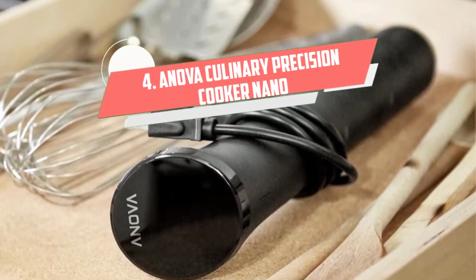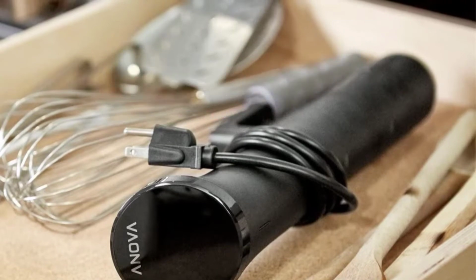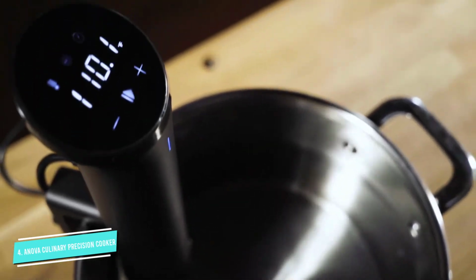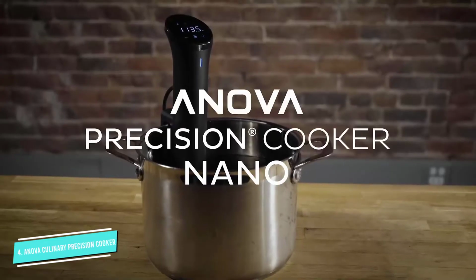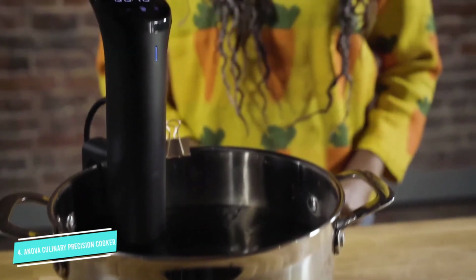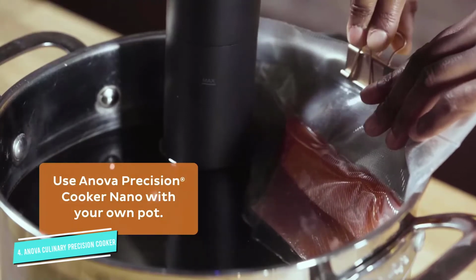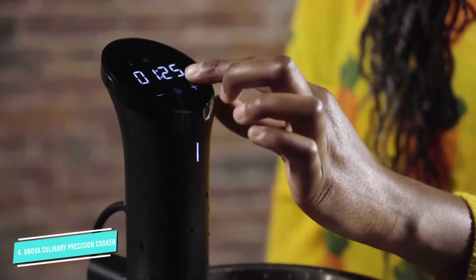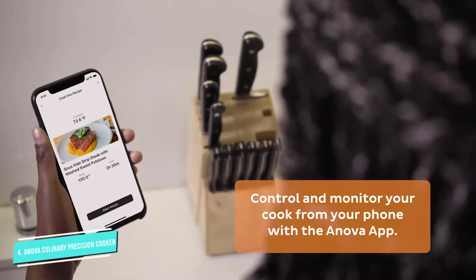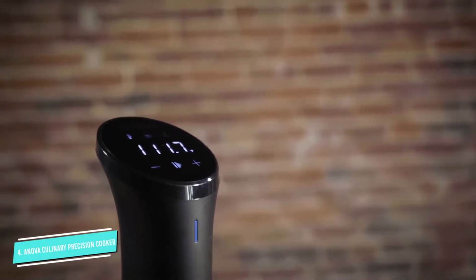Number 4. Anova Culinary Precision Cooker Nano. Okay, so most of the options on this list are pretty compact, but the smaller version of our best overall pick is extremely sleek, at 12.8 inches tall and 2.2 inches in diameter. And like its larger version, Anova Nano wowed customers with how perfectly it cooked a wide range of meats, from steaks and pork tenderloin to skinless and boneless chicken.